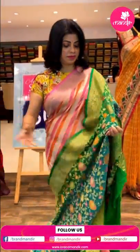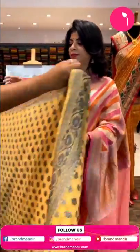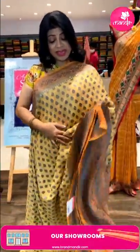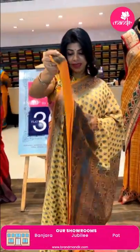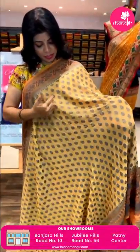Very lovely. Next beautiful saree. It's a light orange tint. Light and dark orange.